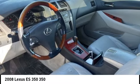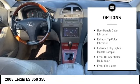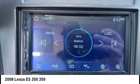Here are some of this vehicle's great options. Alloy wheels, brake assist, stability control, tire pressure monitoring system, daytime running lights, remote keyless entry, fog lights, power moonroof, front stabilizer bar, braking assist.